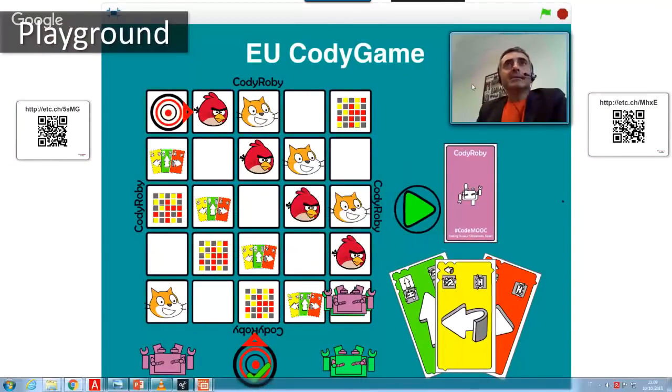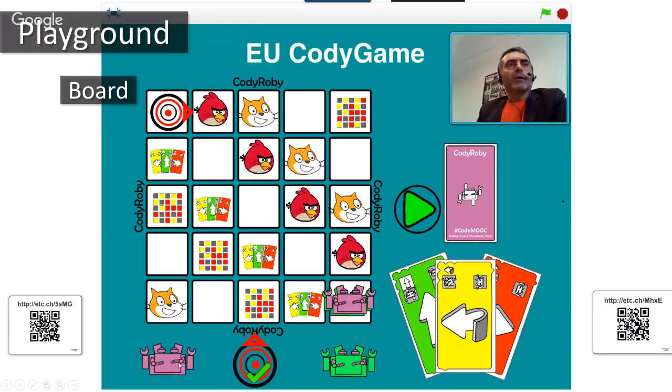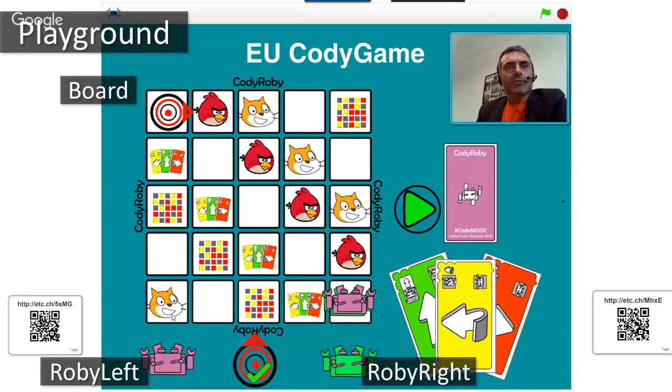So this is the playground. Basically, we'll have a common board where to move two robots, a pink one, which is to the left of the screen, and the green one, which is to the right of the screen. So these two pieces will be Robbie, which stands for robot left, and Robbie right. The two teams that will be organized right now will move and be represented by Robbie left and by Robbie right, as I will explain very soon.